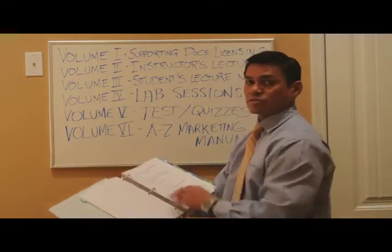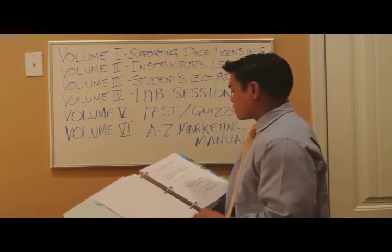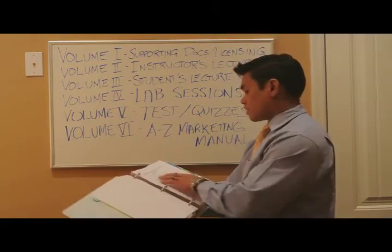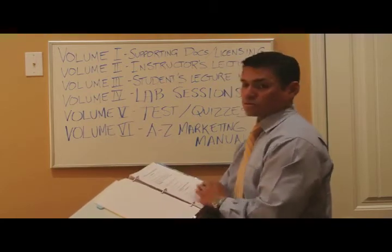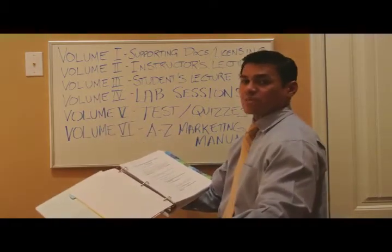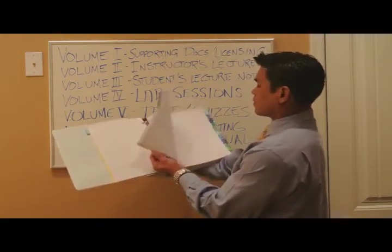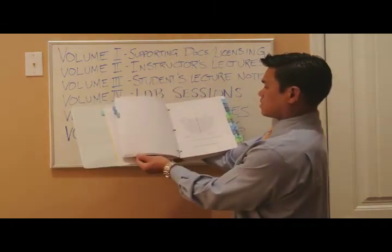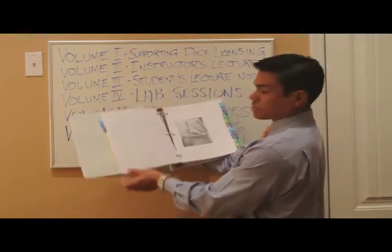They will have the same lecture notes, but they will have blanks in areas that we want them to fill in. This keeps them engaged without having to write copious notes. They're looking forward to the next blank so they can fill it in and keep their notes complete. So that's what our lecture notes look like. The students have the same exact version with the blanks where we have bolded and underlined terms. And if you flip through, you can see there are many visual aids to help the instructors get their point across during the lectures.